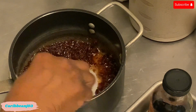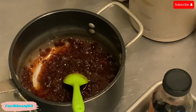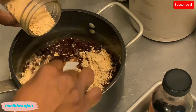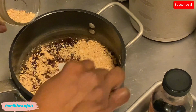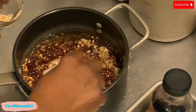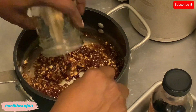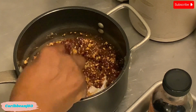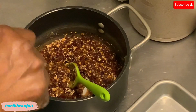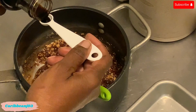So to this now, I am going to add the chopped nuts. This is our cashew nut that we just chopped up a few minutes ago. I'm going to add this, and then I'm going to add my, oh my gosh, it smells so incredibly good. Okay. So this is now the filling for our cashew date pinwheel cookie.